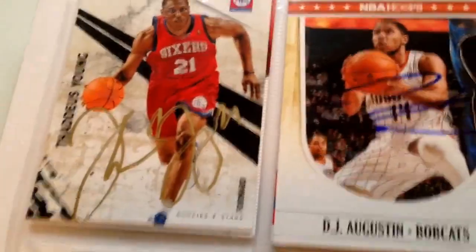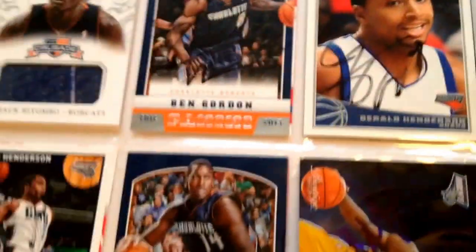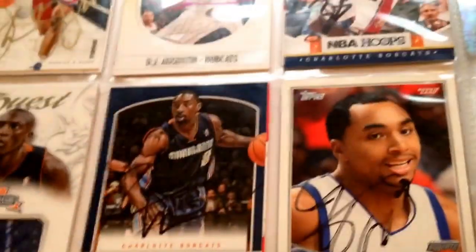Thaddeus Young, he's kind of cutting back. He only signs like 2 per now. He used to sign almost everything. DJ Augustine, Bismack, Ben Gordon, Joe Henderson, those all kind of streaked. That one really streaked. Gerald Henderson. I don't even know why. It's not like it's a bad card. He just wasn't pushing down hard enough because those cards aren't glossy at all.